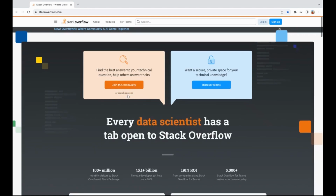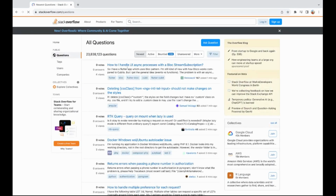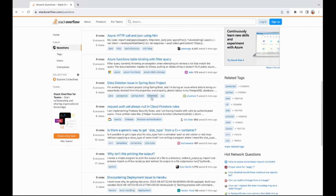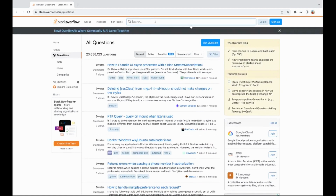Google is going to take you to Stack Overflow because it has a huge amount of responses for basically everything. So if you come here, Stack Overflow is huge, I think it's the biggest community in the world. Have a look at how many questions they have, for example. 23 million, yeah. It's a huge amount of questions, and they are all answered here. So you can ask basically anything.